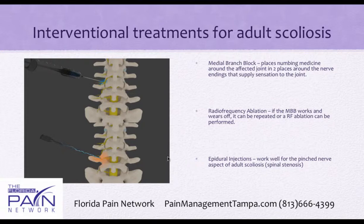Medial branch block, which is what you see here, is where steroid or numbing medication goes around the joint but not into it, and it can block these little sensory nerve endings from causing pain. Okay, average pain relief with those is 3 months. If that works and the pain relief wears off, you can go on to have radiofrequency ablation, where a catheter goes into the same area as the medial branch block, but it heats up those little nerve endings and basically deadens them, and that can provide pain relief from anywhere from 1 to 2 years, and then you can repeat it.